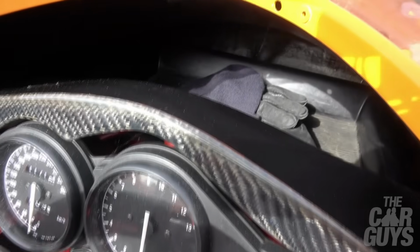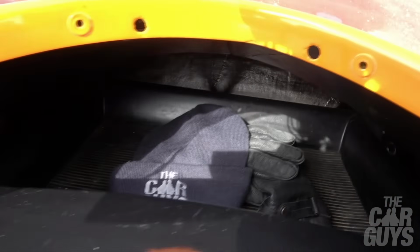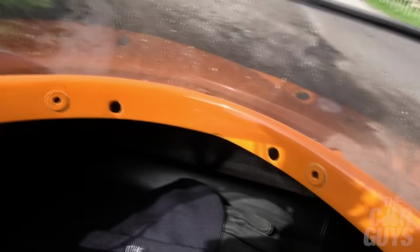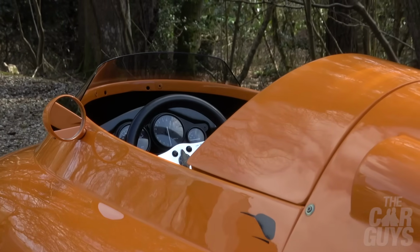Who knew there was a little storage locker at the front of the car, look. So you've got the dashboard there, then over here, a nice little place to store your gloves and your hat. Behind you've got a second seat, which I've currently got the cover on for, but that's where Jason will be getting in just a minute. And that's it. It really is a very, very simple car.